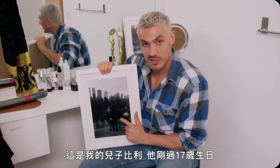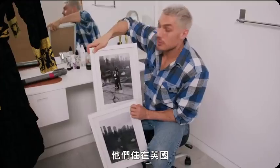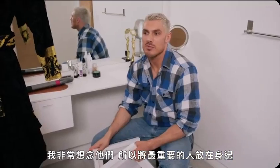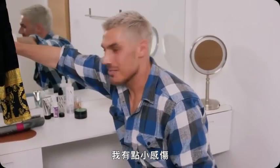So this is my son, Billy, who's just turned 17. And my daughter, this is Kitty Blue. And they do live in England, but they come over and see me regularly. I miss them a lot. So it's really important for me to have the most important people around me. It's getting a little bit sentimental then.